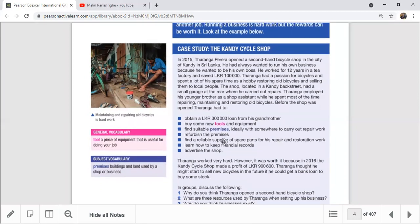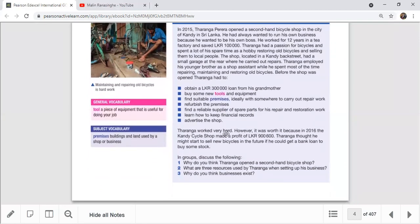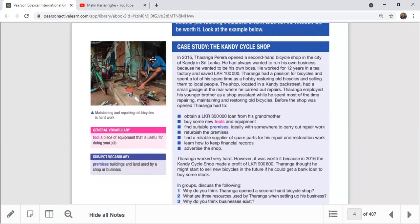He also spent some money on advertising as well. So after he worked hard, in 2016 he actually made a profit of 900,000. He thought he might start a new bicycle selling business in the future, and he could get a bank loan for some stock. So right now he's only doing repair service and repairing bikes, and in future he wants to sell new bikes.